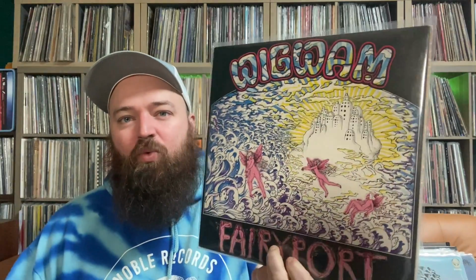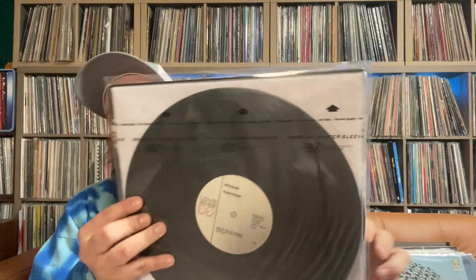This is called Wigwam, Fairyport. Wigwam is a really good prog band. Yeah, this is one I've been wanting for a long time. It's a double LP. These are all top condition, super clean stuff. It's another one, Logan Dwight. Fantastic, man. This one's really rare.